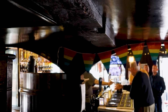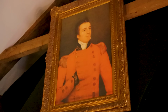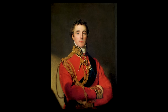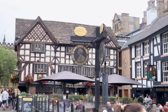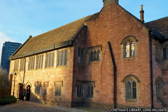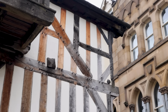Sinclair's might seem to have a shorter yet more interesting history, but the Old Wellington is a weird old place too. Firstly, it's named after this guy, the Duke of Wellington, Arthur Wellesley, a deeply unpopular figure in Manchester during his lifetime as he opposed most working class rights. Secondly, the sign here falsely claims that the Old Wellington is Manchester's oldest building when it's just not. Chetham's library was built over a century before in 1421 to accommodate a college of priests. It might have a timber frame, but it sits on a bed of lies.